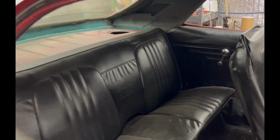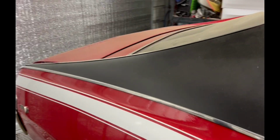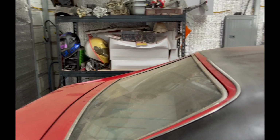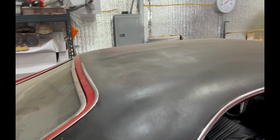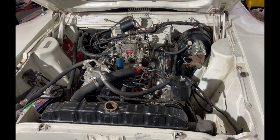All right, it's looking good. Yeah. Still got to put the vinyl top on it, but I think Mr. Mark can do that for a fee. And AMX. Yeah.